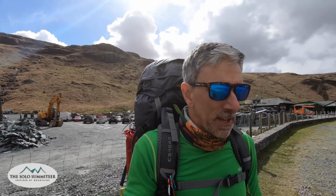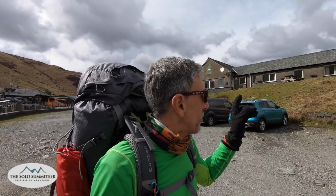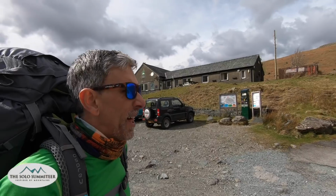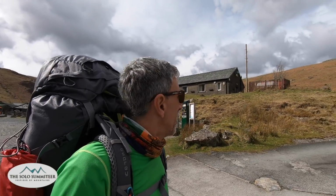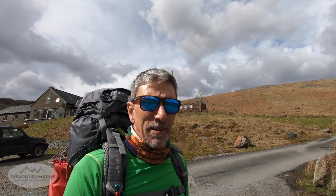My plan is to head up Dale Head. Setting off from Honister, it's not too much of a climb, it's just up there. I've done it before on one of the rounds, the Newlands Horseshoe, something like that. But I've not been up for probably about 3 years. So I'm going to head up towards Dale Head and see if I can find a pitch up there. Let's go.